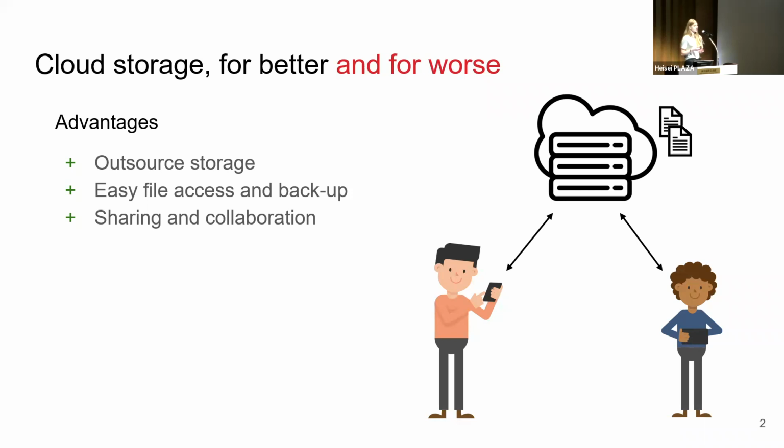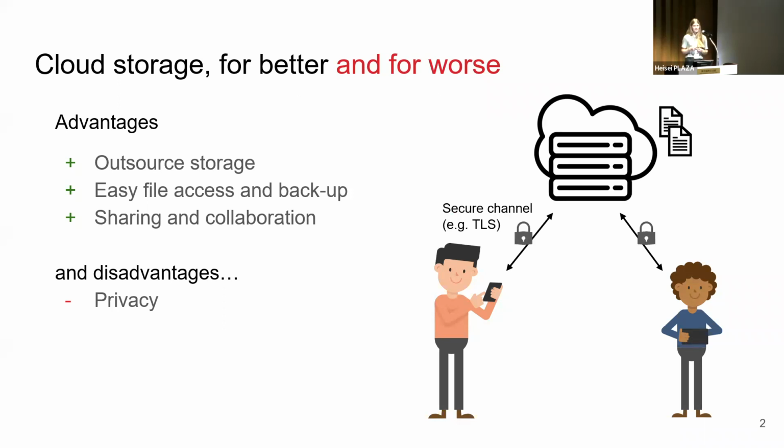However, there is one major drawback, and that is the lack of privacy. So what do I mean by this? Well, when you choose to put your files in the cloud, they're no longer only on your device. Rather, they're first being transported across a network and then stored at the server. And neither of these two are entities that you necessarily trust. Luckily, we have secure channels such as TLS to protect the files while in transit, so here we're not concerned with a network adversary. Additionally, files are usually encrypted at rest in the cloud.